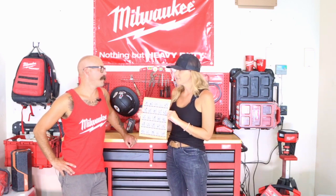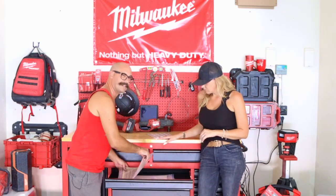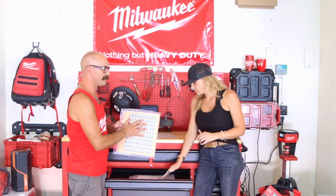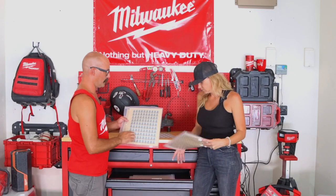So one thing that John brought up was the asset tags. Do you want to talk about the different asset tags and why they're different? So there's tons of different asset tags. Well, not tons. I think there's what, four different variations? Yeah. So there's small asset tags, which I think there's 100 in this pack.